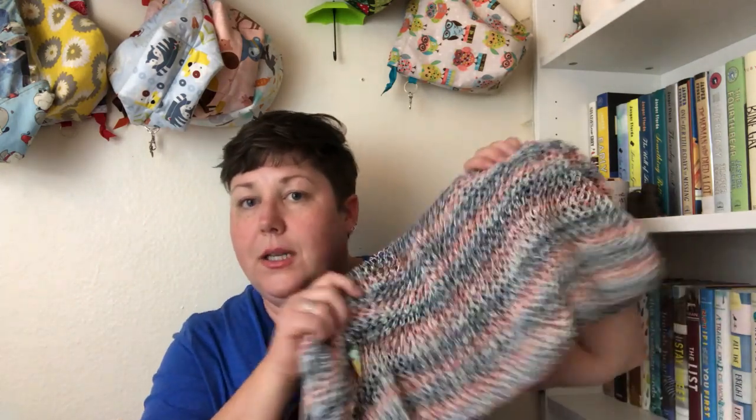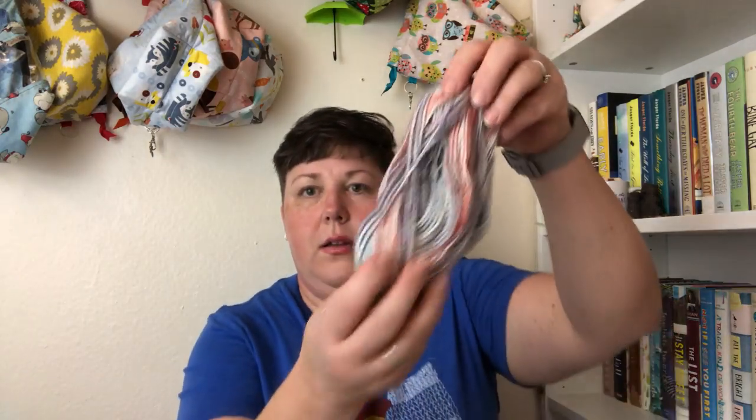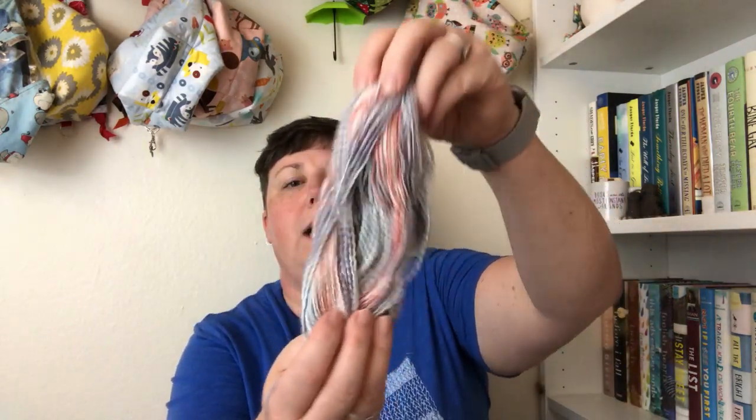Oh, and I will say, I am in the second skein right now. How many grams are these? These are 100 grams. I probably have maybe 20 grams left. So I could totally do this with 3 skeins, possibly, maybe just breaking into the fourth.